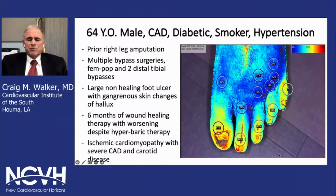This is a 64-year-old male with coronary artery disease and an ischemic cardiomyopathy. He's diabetic, long-standing. He's a smoker and he's hypertensive. He's had his right leg previously amputated. He's had multiple bypass surgeries with a fem-pop bypass and 2 distal bypass surgeries on his left leg. And with that, he had developed a large non-healing foot ulcer with gangrenous skin changes of the tip of the hallux. He had 6 months of wound therapy in a wound healing center with worsening despite 3 months of hyperbaric therapy. He had no ischemic cardiomyopathy affecting flow.